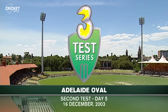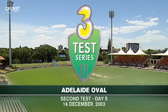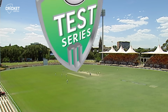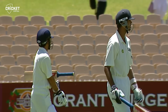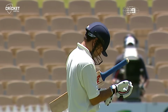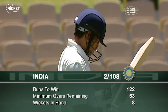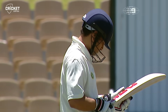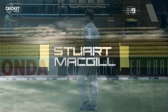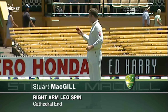Well, this is the scene here at the Adelaide Oval. The players, the Australian team, just coming out onto the ground now, and they're followed by the Indian batsmen. 2 for 108. India need 122 runs to win. It's a very warm day here in Adelaide, and we have a real battle taking place out in the centre. Just a few problems for the Australians. The major one of which is the fact that Jason Gillespie is out. They obviously feel as though they can get more turn from out of the rough there.